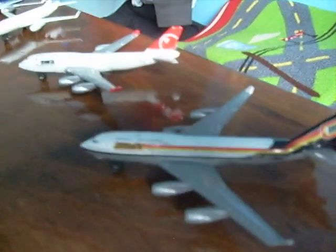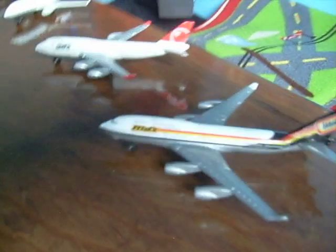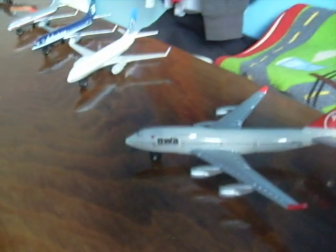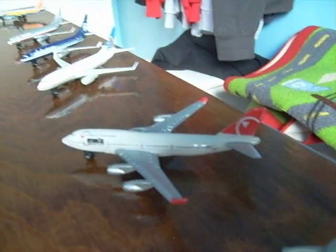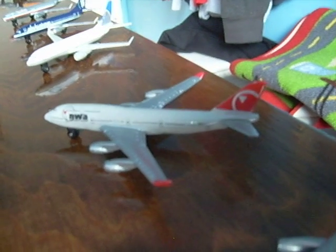Okay, here we come to the 747-400s. This is another Matchbox, or MB Air. It's pretty cool. This is one of my newest planes, which is the Northwest Airlines. I also love it because I never thought they would make one of these, and they're actually making some new airlines which exist. I really like that.